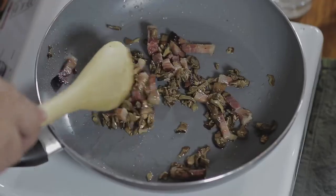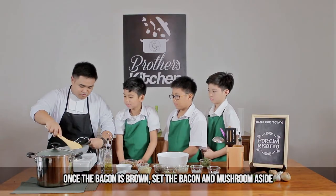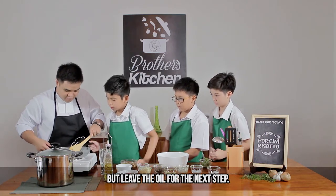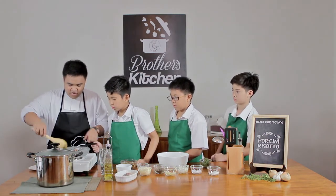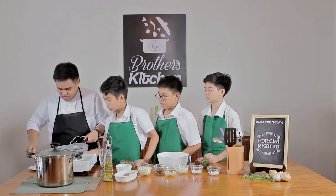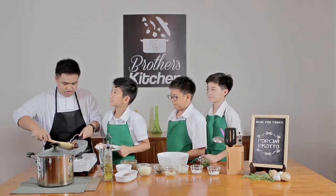Yeah. So this is almost brown. And once it's brown already, we want to put them aside. But we keep the oil from what we've fried with. Right? So we keep the bacon and the mushroom aside. Can you put the plate there? All right.